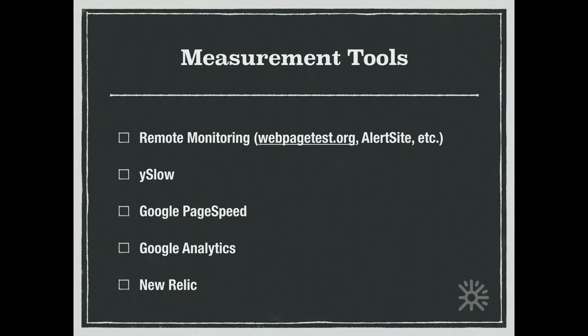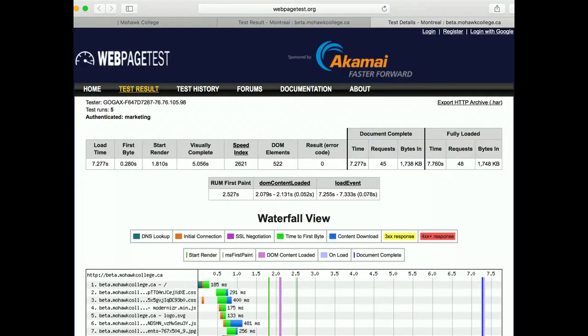And then New Relic can give you a sense of performance, but actually starting to dig down into the code. So let's look at some of these tools quick. Here's WebPageTest. So you can see across the top, we've got some of those average kind of scores.